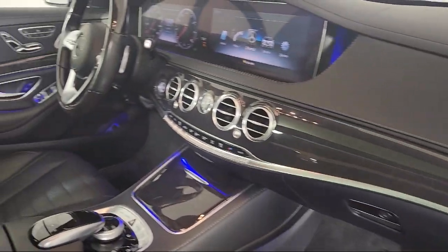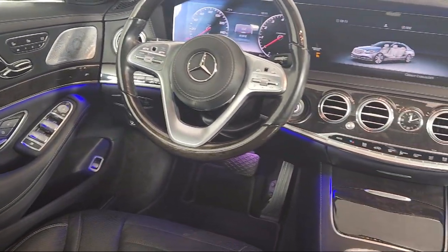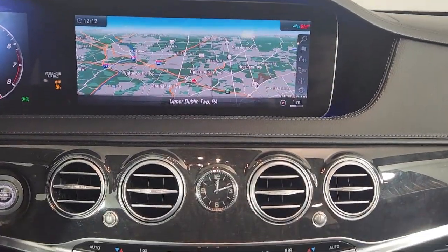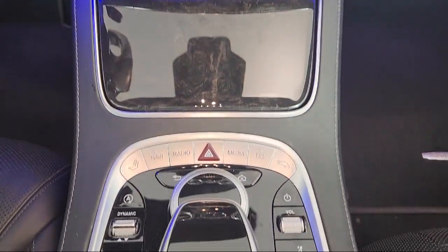And this vehicle comes equipped with wood door panel insert, e-call emergency communication system, rear view camera, power panorama moonroof, weather band radio, Apple CarPlay and Android Auto, rain sensitive windshield wipers, HomeLink, wood console insert, and has less than 65,000 miles on the odometer.